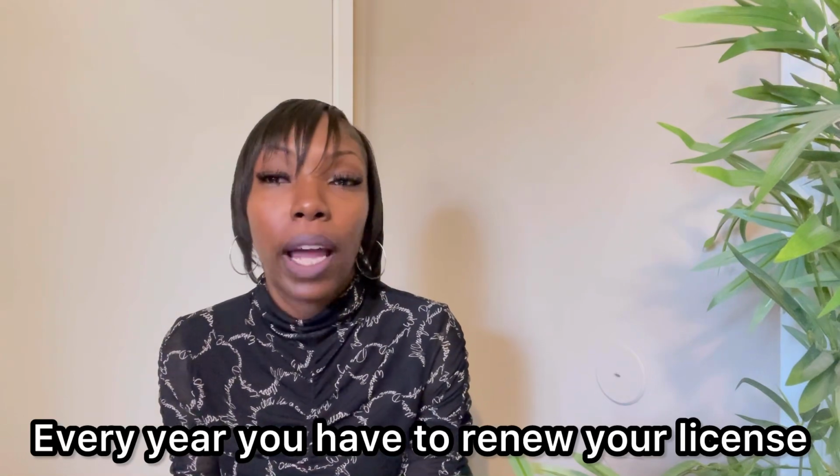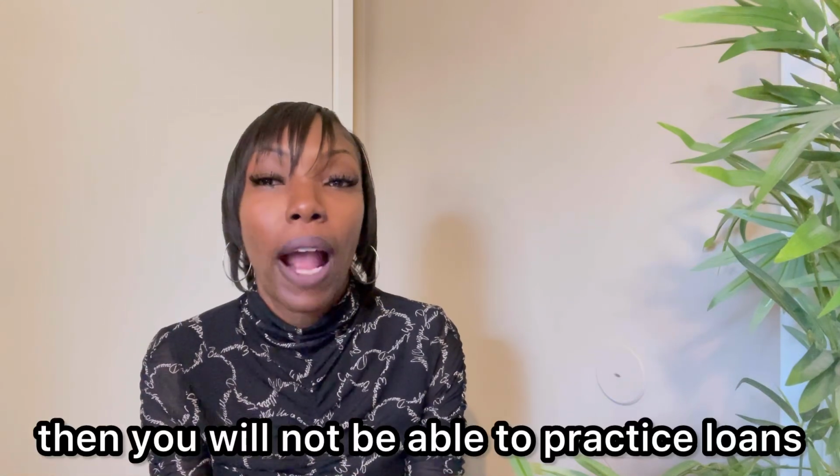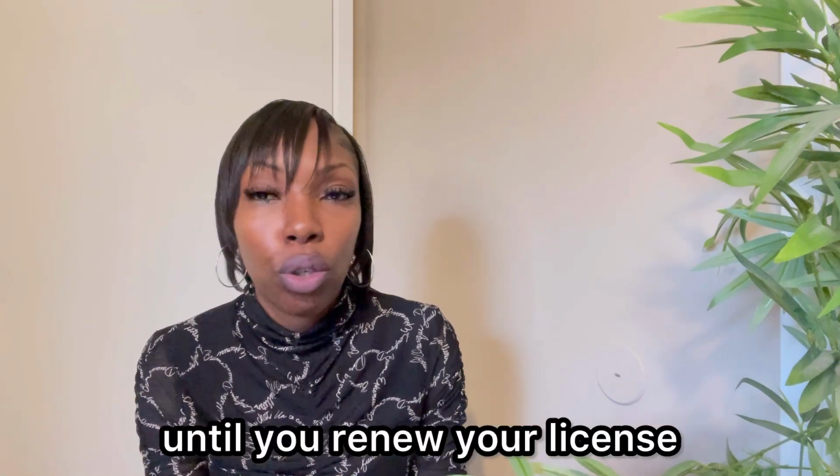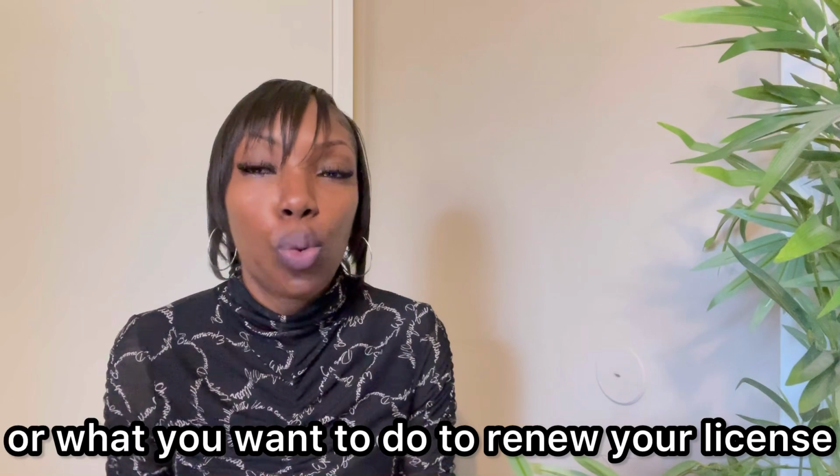Every year you have to renew your license. And if you don't renew your license by December 31st of this year, then you will not be able to practice loans until you renew your license. So I'm going to go over with you guys the steps on how to renew your license, or what you want to do to renew your license.